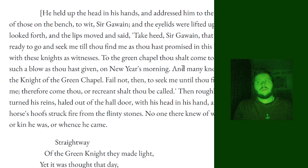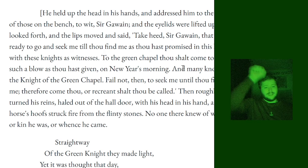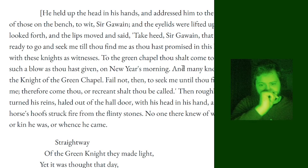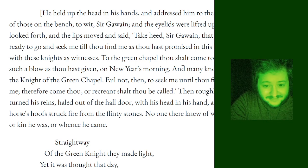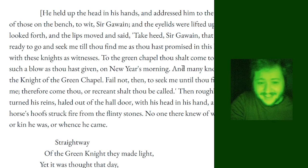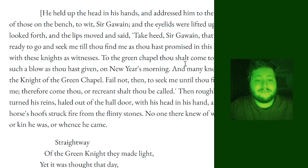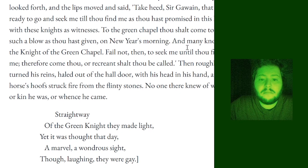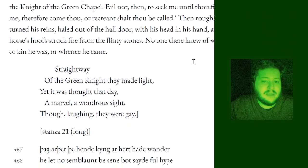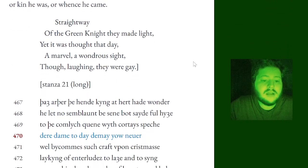So, the Green Knight has not died. He has picked up his head and is holding it now in his hands. And he speaks from his head. And he says, okay, make sure you keep your promise. He gives a hint now. Go to the Green Chapel. I am the Knight of the Green Chapel. So he kind of gives a name. I'm the Knight of the Green Chapel. Go find the Green Chapel, and you'll find me. Good luck.